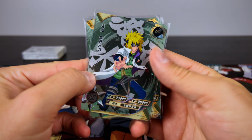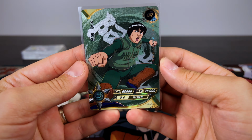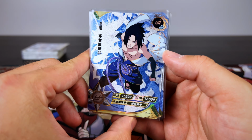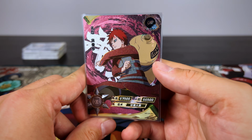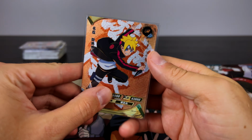For Minato, I did only pull 3 copies of him, a really awesome looking one as well. A singular Might Guy that looks like he's doing a Leaf Hurricane. Crazy how I can only get 1 of him and then a ton of Kimimaros like this, right? 4 copies of Shirtless Sasuke were pulled. 3 Garas that would go amazingly well with a statue made by Jinmei. 6 Sage Mode Narutos were pulled, one of my favorite forms in the series for him, so definitely glad I got a bunch of those.